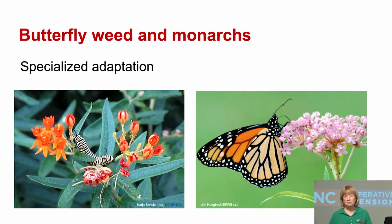Some insects have developed highly specialized relationships with specific plants. Monarch butterflies are a well-known example of such specialized adaptation. The survival of monarch butterflies depends on plants in the genus Asclepias, commonly known as butterfly weed or milkweed. Monarch caterpillars cannot feed on any other plant genus. If Asclepias species disappear from a region, so do monarchs. These relationships may not be replicated when native plants are replaced with plants from other regions.